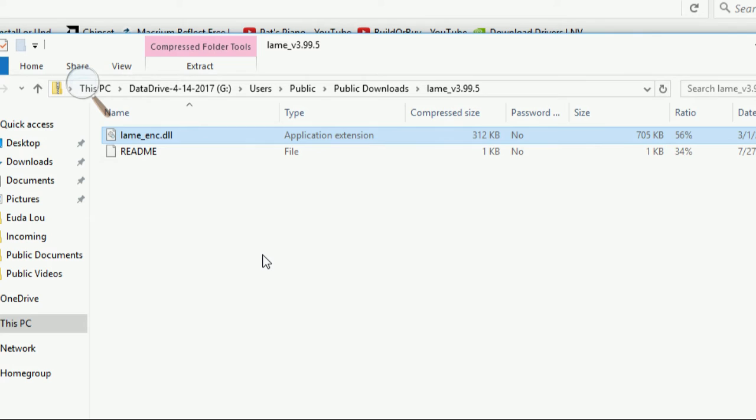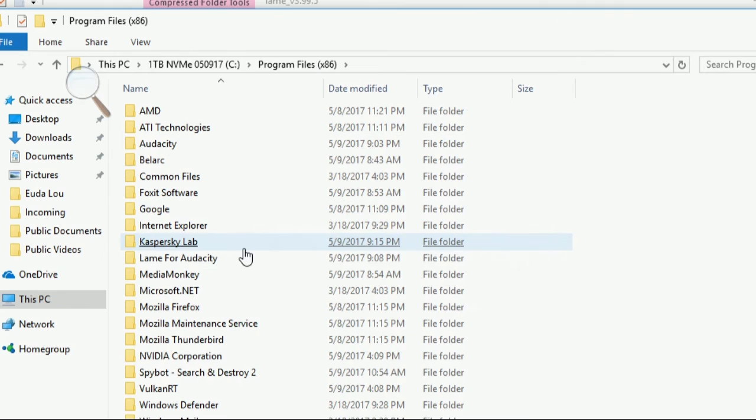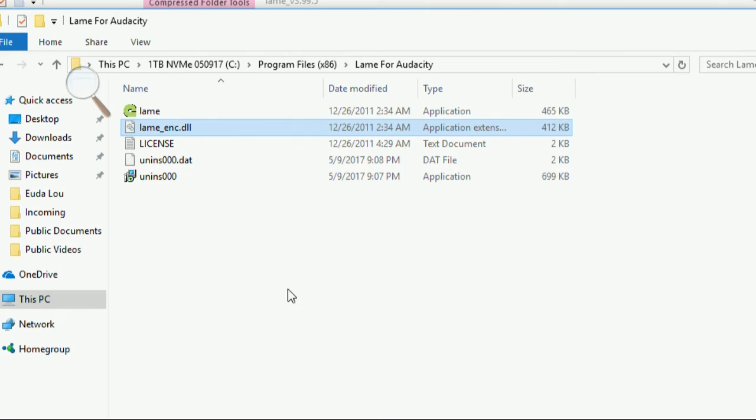I'm going to bring up another Windows Explorer. I'm going to go to this PC. I'm going to go look on this C drive. I'm going to look under Program Files x86, and there's Lame for Audacity, and there's the Lame DLL. So this is a straightforward process. That's all I need is to copy that over.